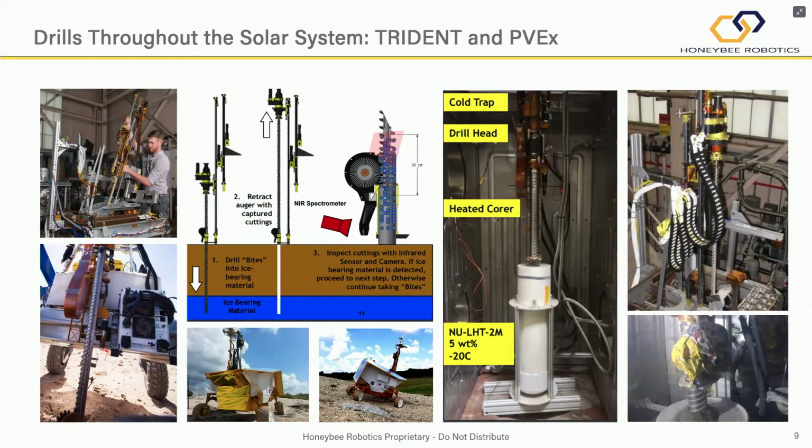So these are the drills that we're going to be putting up on the moon very shortly. On the left especially is the one that we're immediately putting on the moon with the Prime and Viper missions. So this is the TRIDENT drill. It takes small bites of the surface and then it transports the cuttings to a place where instruments can take a look at them. So hopefully we're going to be landing in a spot with Prime or with Viper that has icy rich soil just underneath the surface. And we will be taking measurements of that ice for the first time.